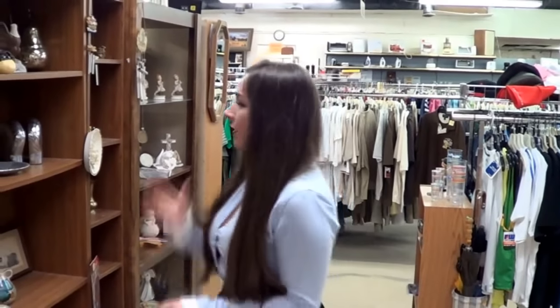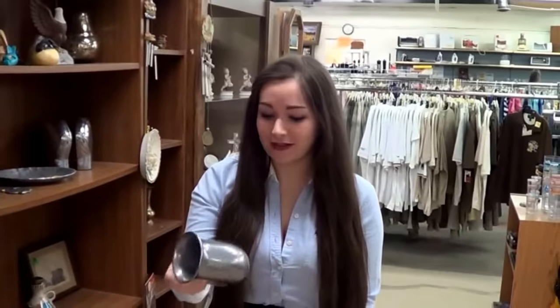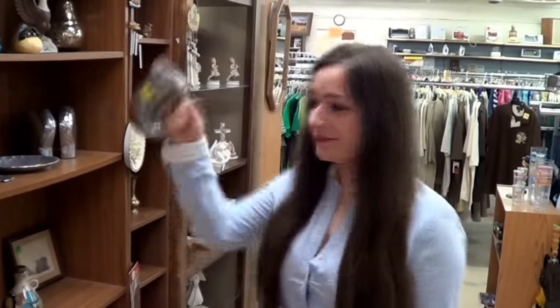So here we are in the prop department of the thrift store, and oh my god, they have the perfect mugs to tie to your costume. These are brilliant, these are pewter, and they're $2.99, so make sure that you go through this entire section to find something, because you never know when you're going to find the perfect goblet for your costume. These really are perfect.